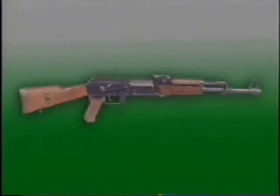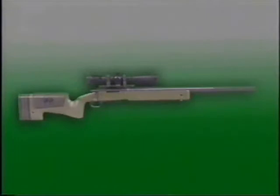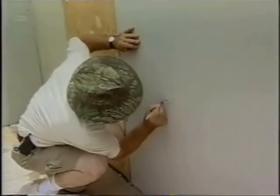AK-47 assault rifle, M16 rifle, M40A1 sniper rifle. First, AK-47 rounds penetrated the brick exterior wall from an angle of 45 degrees, again throwing up a spray of dangerous fragments as they embedded themselves in the rear wall of the first room.